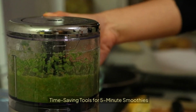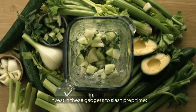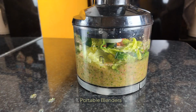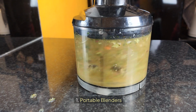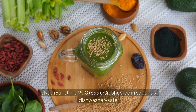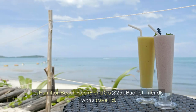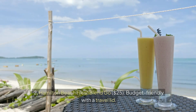Time-saving tools for 5-minute smoothies. Invest in these gadgets to slash prep time. 1. Portable blenders. NutriBullet Pro 900, $99. Crushes ice in seconds, dishwasher safe. Hamilton Beach Fresh Blend Go, $25, budget-friendly with a travel lid.